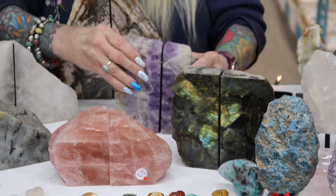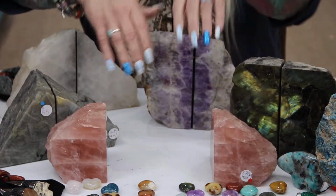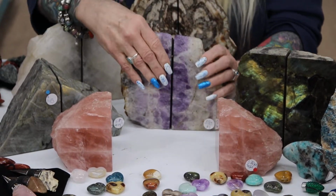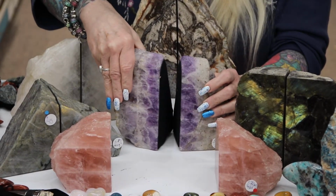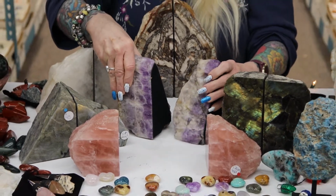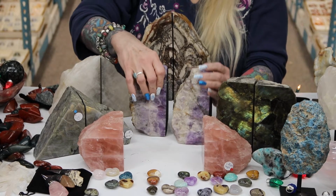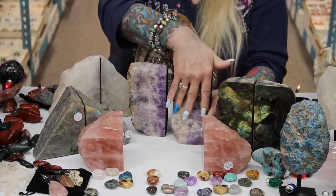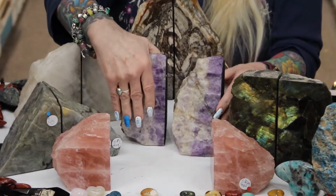This guy hiding back here, let me see if I can maybe move the rose quartz and sort of debut these. These are a really cool piece of banded amethyst. They do have the felt on the inside. I think this one is one of those ones where I'm not sure which side I like better. The back of it is so gorgeous with that natural rough stone, but the front is absolutely gorgeous with the polished.